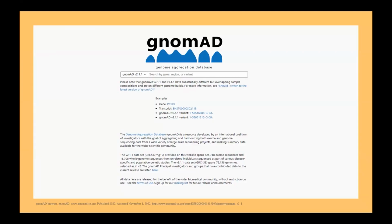gnomAD is another good resource, also known as the Genome Aggregation Database. It's essentially like a cloud for pharmacogenomics, but it was developed to aggregate and harmonize both exome and genome sequencing from a wide variety of large-scale sequencing projects. Essentially, one of the more useful components to this particular resource is that we can assess the chance that a particular mutation is currently known to be germline related.